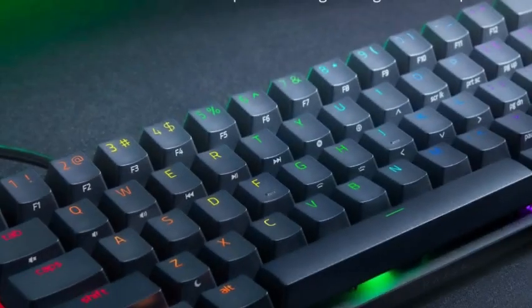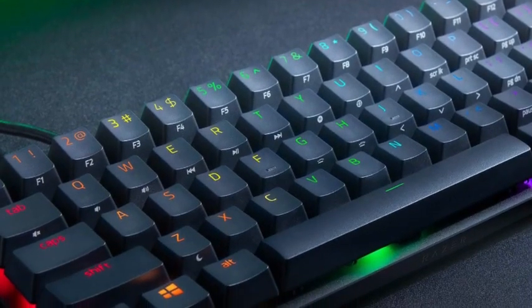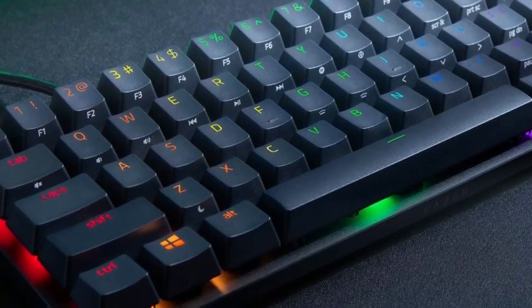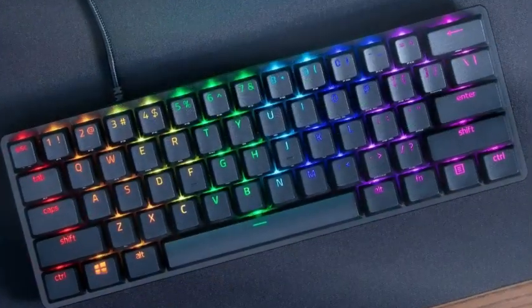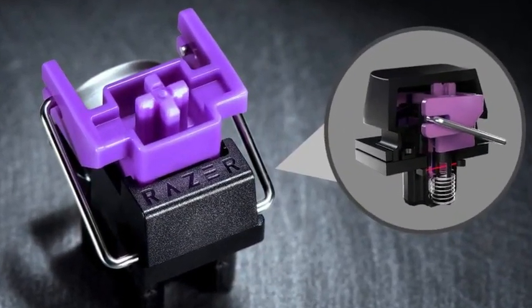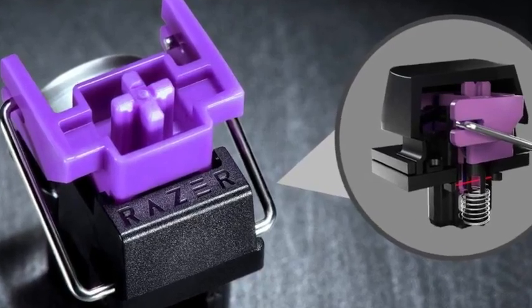In addition to its high-performance gaming features, this keyboard offers good build quality, with a hard plastic frame, aluminum top plate, and durable double-shot PBT keycaps that aren't prone to fading or becoming slippery over time, though they are a little wobbly. There's a detachable cable that's easy to replace if it gets damaged.